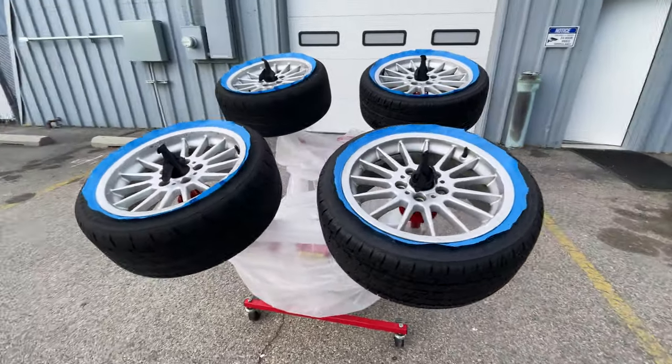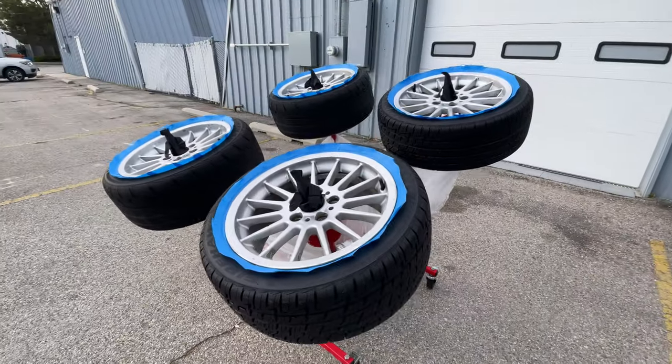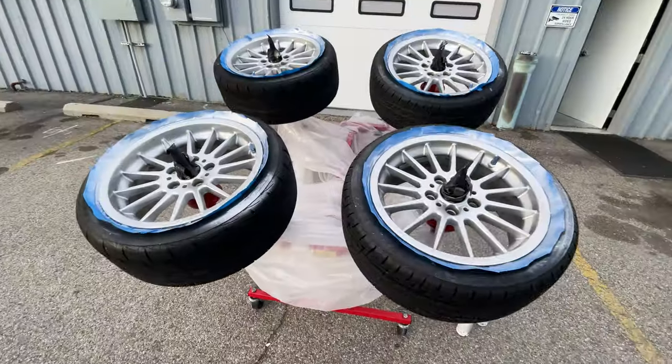Got these bad boys outside. I'm gonna start spraying them down. We'll see how it goes. Making it real slow.